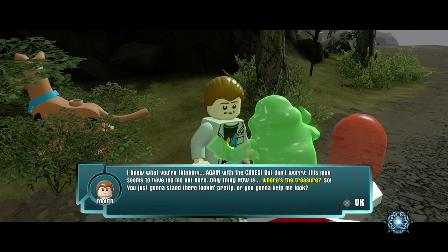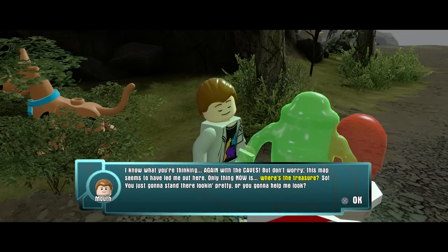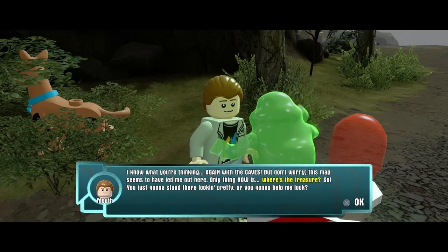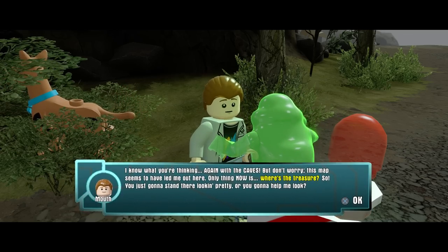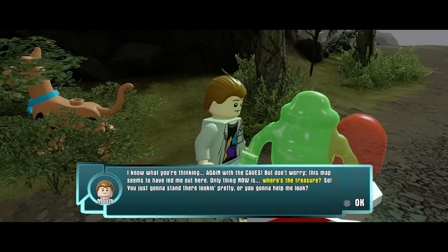I know what you're thinking. Again with the caves. But don't worry, this map seems to have led me out here. Only thing now is, where's the treasure? So, you gonna just stand there looking pretty, or are you gonna help me look?